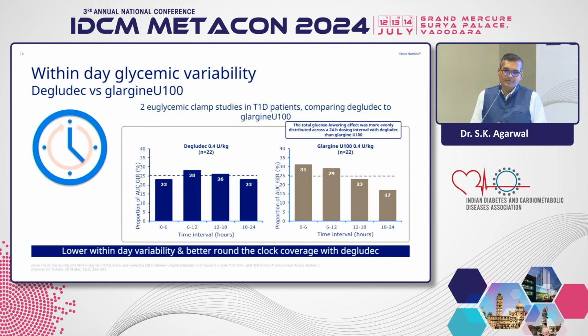When we look into the within day glycemic variability, when we compare Degludec with insulin glargine U100, this is a euglycemic clamp study of type 1 diabetes comparing Degludec with U100. You can see that proportion of area under curve glucose in range with Degludec is consistent throughout the day from 0 to 6 hours, 6 to 12 hours, 12 to 18 hours, and 18 to 24 hours. And when you look into U100 with the similar dose 0.4 unit per kg per day, you can see that there is a tailing effect, and the effect goes down as the day goes on.